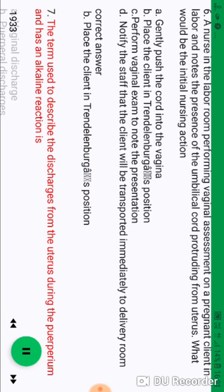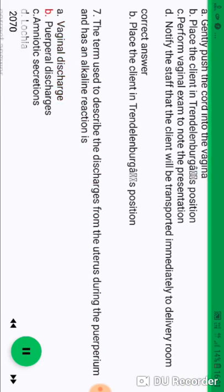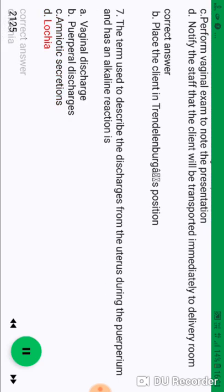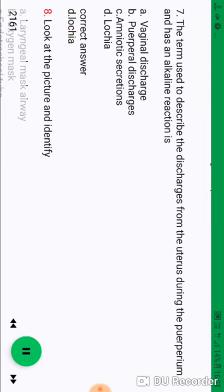7. The term used to describe the discharges from the uterus during the puerperium and has an alkaline reaction is: A. Vaginal discharge. B. Puerperal discharges. C. Amniotic secretions. D. Lochia. Correct answer: D. Lochia.